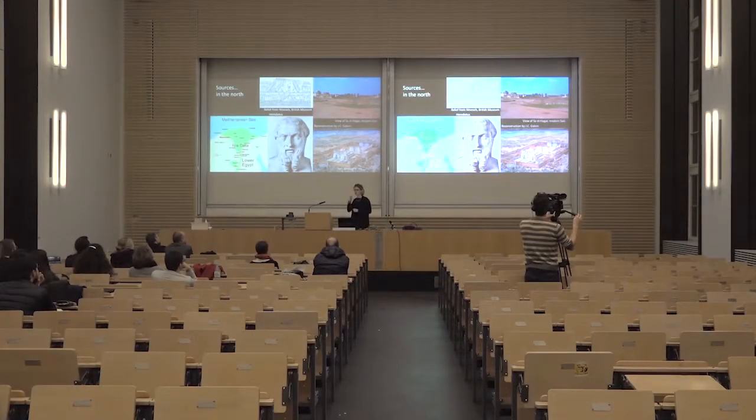Unfortunately, in the 19th century, farmers would dig these mounds, because there were mounds of mud brick, to use as fertilizer. The mud brick contains a lot of organic material. And in that way, a lot of the archaeology of the Delta has been destroyed.